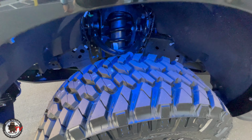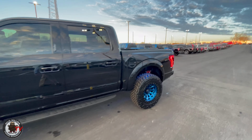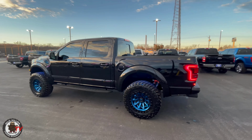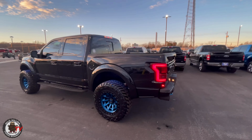And the Nitto Trail Grappler is notoriously known for being just a phenomenal tire all the way around. Ride quality, longevity, and performance off-road is great. So we're leveled on 35.5, as I like to call it.